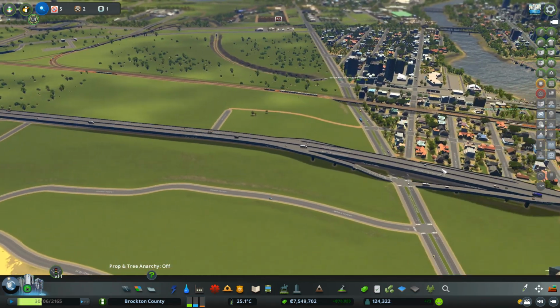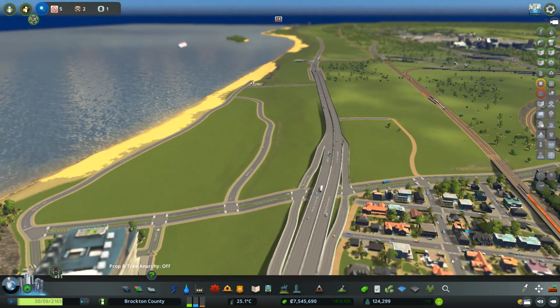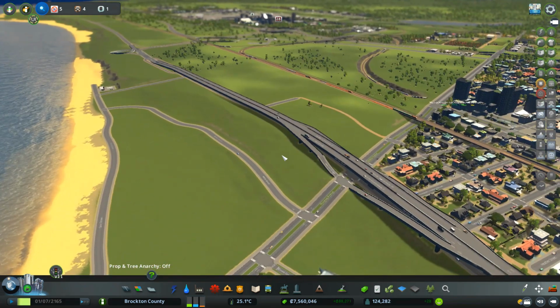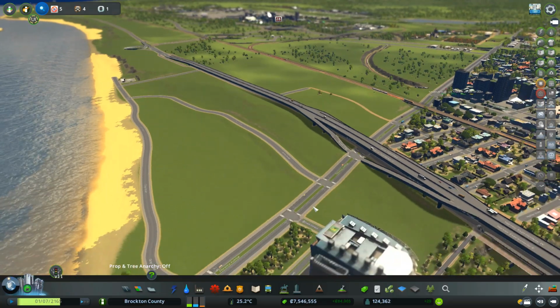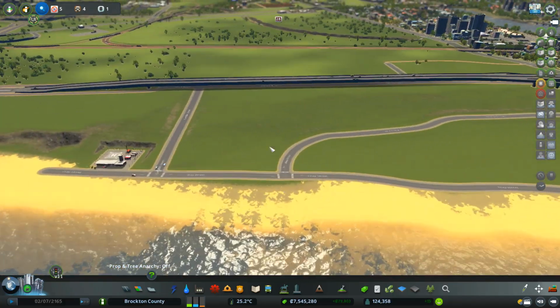I think we might just try to force everyone through here. It's not going to be the most densely packed area. It's going to be low density residential. This diamond underpass interchange kind of works for what we really need it to be. So that just means we really need to flow everyone onto the under road here and this road here. So yeah, I think we'll be pretty set then.